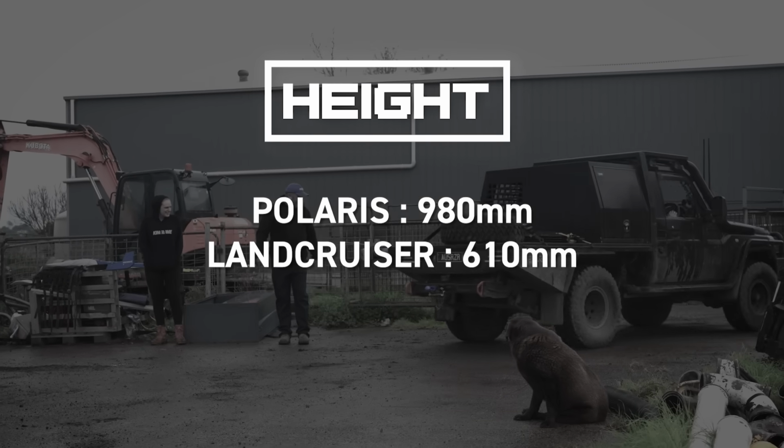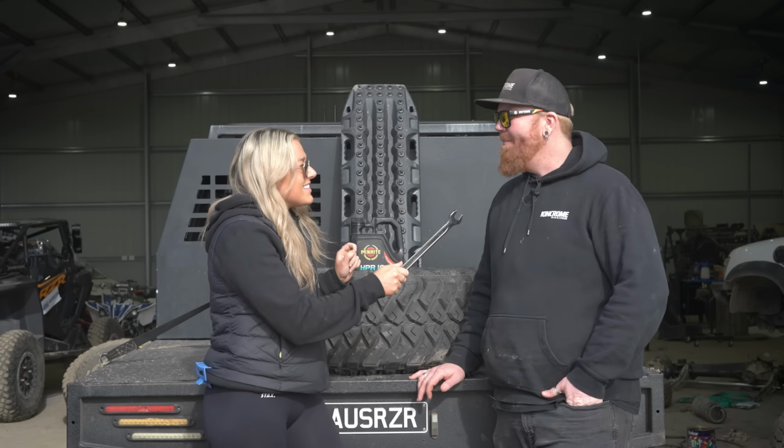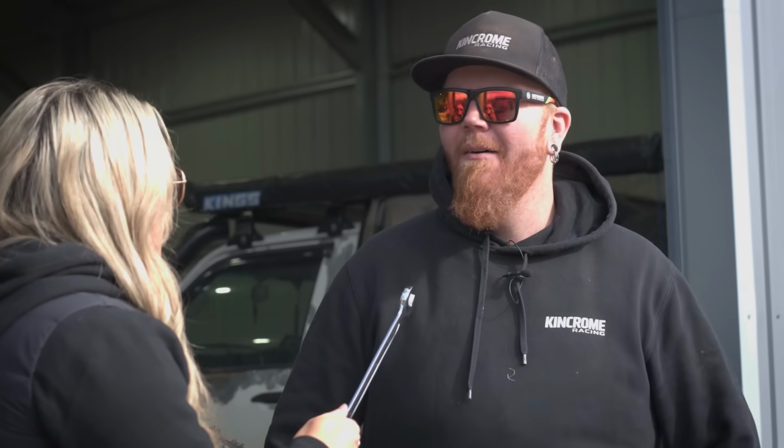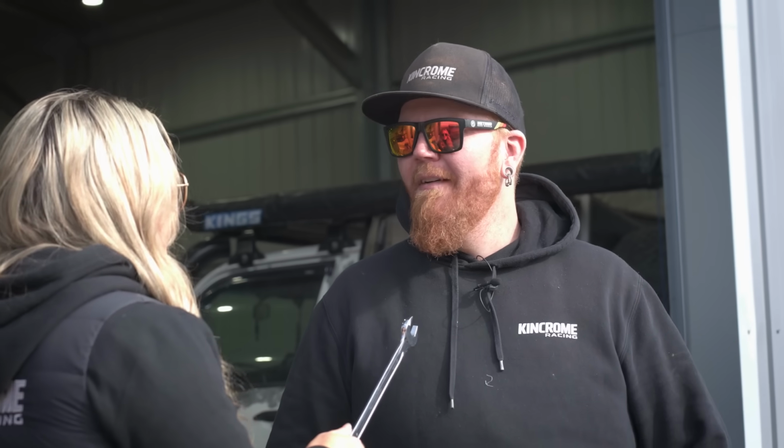79 Cruisers are not known for their flex. It's actually an industry joke on how bad a very expensive vehicle does not do that job very well. I can't remember my flex measurement, but it was somewhere around 600 and something millimeters, which is very underwhelming for a four-wheel drive.